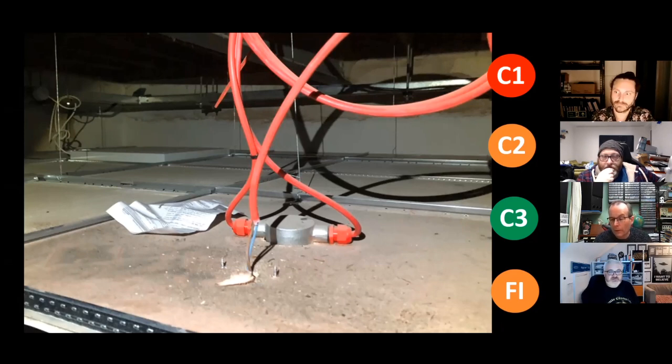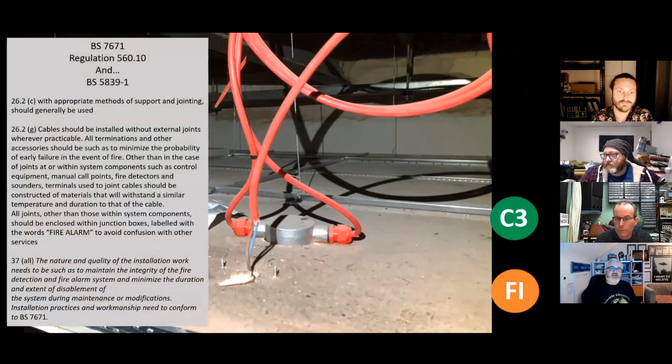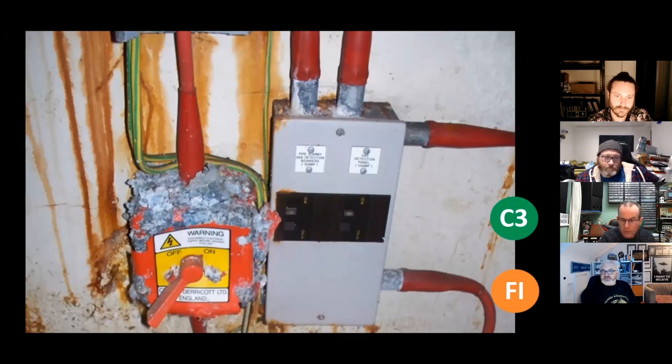I'm going to stop sharing results, and we will then go straight into the standard 5610, which you all know. And again, you're seeing some common clauses here, 26.2, supporting jointing. Cable should be installed without external joints, 26.2G, and nature and quality of the work. It's just not good workmanship, nor materials, nor good practices, nor quality. It's just pants. I've got a big hole in the back of my detector. It's not good enough. This is a classic. I'm not going to code this one.